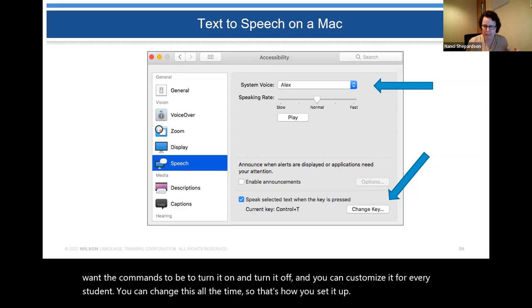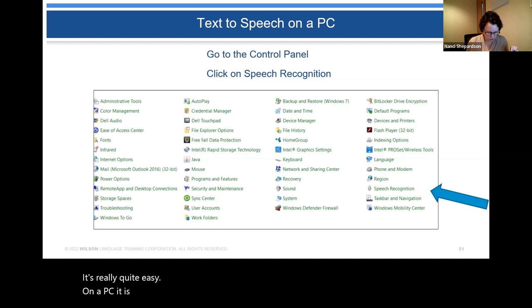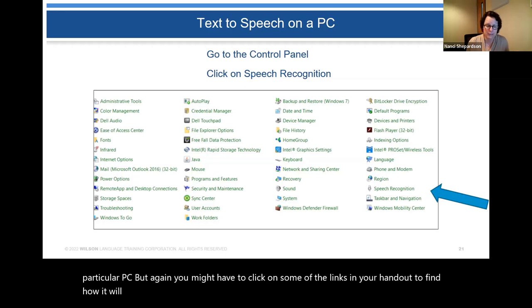It's really quite easy. Now, on a PC, it is not quite as straightforward because, as we know, there are so many different vendors of PCs. So unfortunately, this is not universal. So this is how it looks on my particular PC. But again, you might have to click on some of the links in your handout to find how it will look on your particular PC.